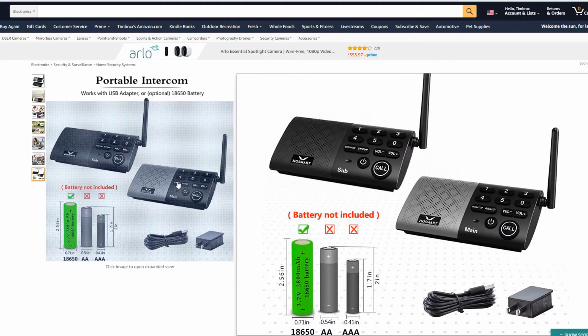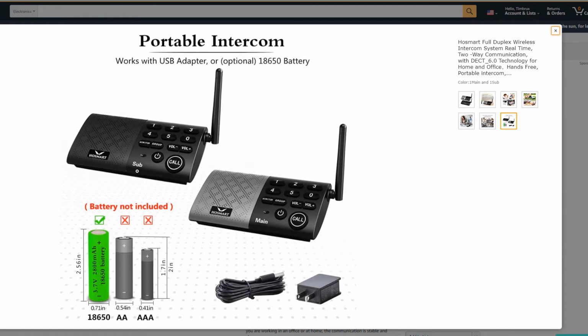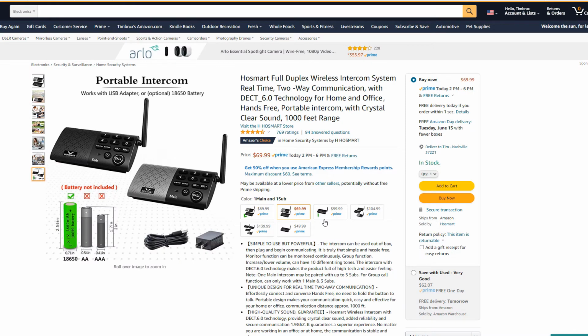There's a main, and then there's the subs, which are the black ones, and you can add additional substations, and it can be powered via these 18650 batteries, optional, or a power supply, or you can even plug it into a computer and power it because it's got a USB cable on it. So that's one of the most versatile. If you just need a basic intercom, that could possibly work for you.